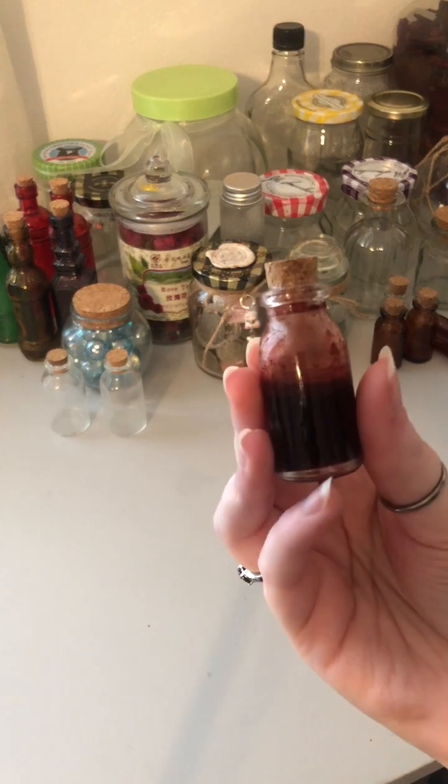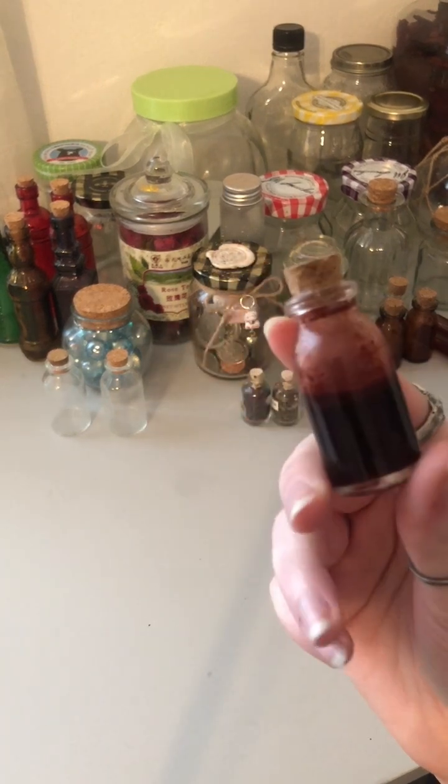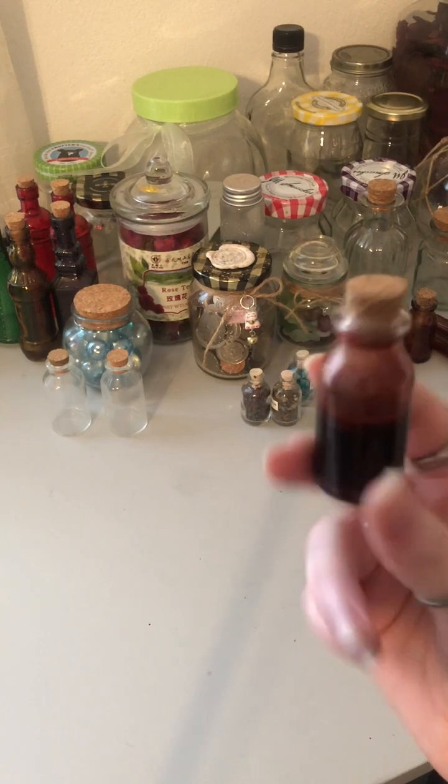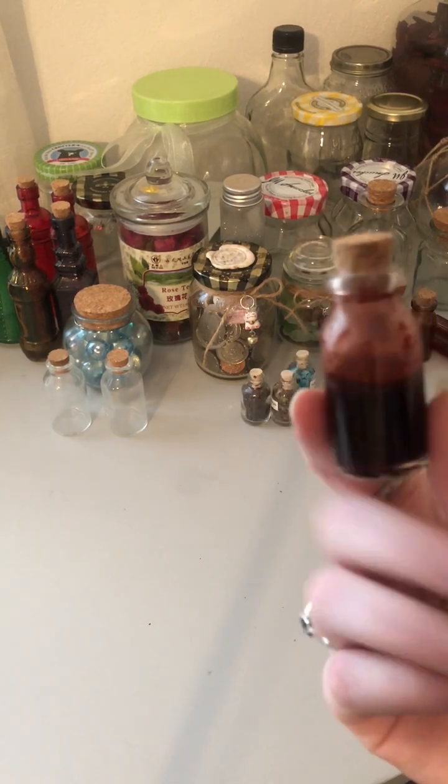And this is totally fake. It's made with corn syrup, cocoa powder, and red food coloring. So it's also totally edible.